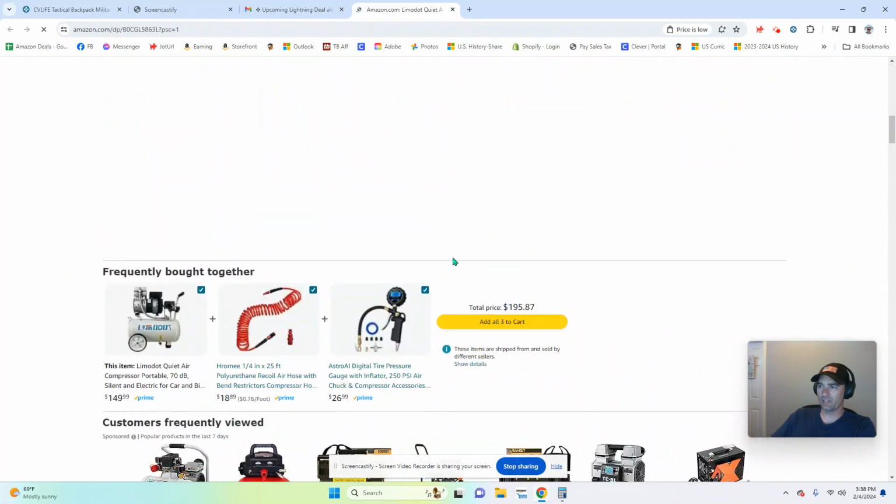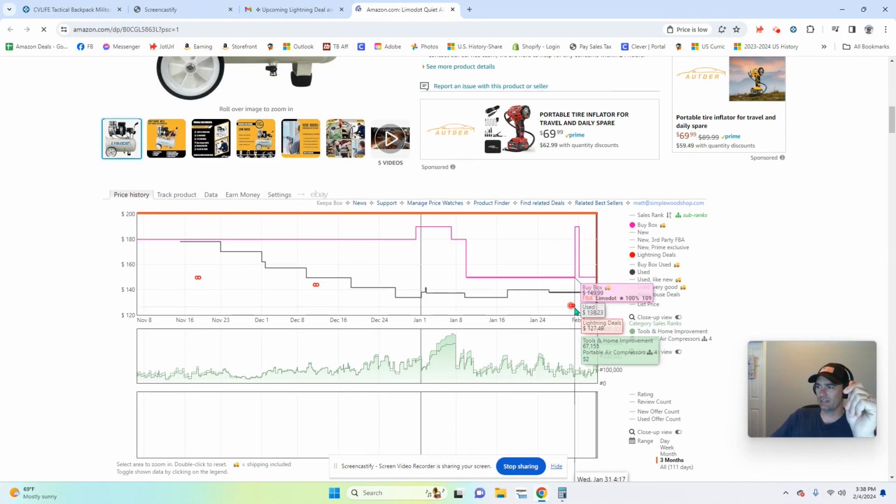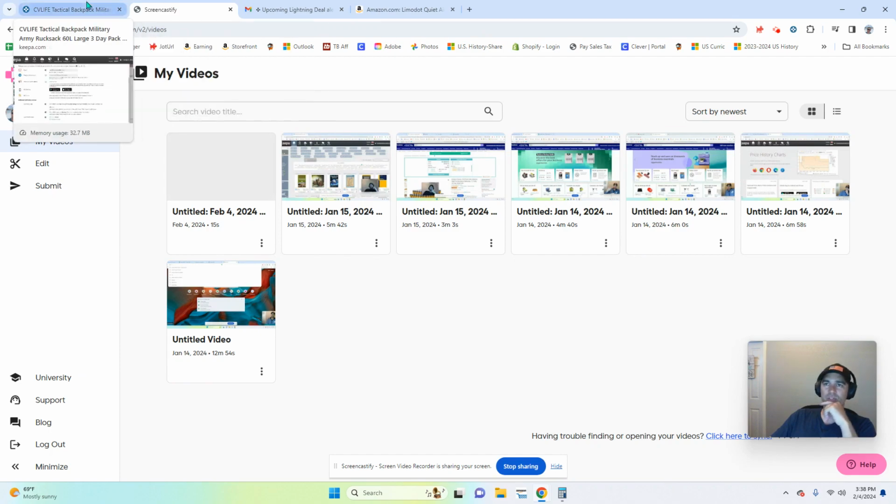I could look at the price history with the Keepa plugin, and I can see that the lightning deal price is 127.49 and the buy box price is 149.99. So fairly safely, I could probably assume that when this thing goes on lightning deal tomorrow morning at 10:30, it will be about $127, and I can use that to guide my decision making. So, all right, I hope that's helpful for you guys in finding lightning deals using the Keepa program.